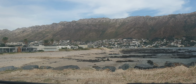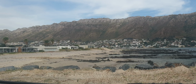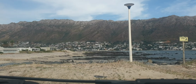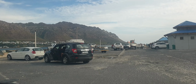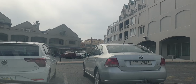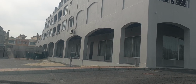Right, we're taking the drive out towards Bikini Beach as I warned you. Let's see how long it takes. Let's see if I can reverse out of here safely. That's the fishing harbour just down there. We'll go there now, it's a bit busy. But coming past the hotel.